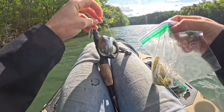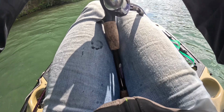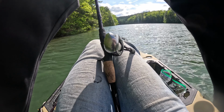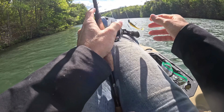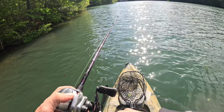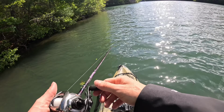All right, we're gonna run a little experiment here. Just see what happens. I'm out of those 3.3s in that color, so I'm gonna drop to a 2.8. See how that affects the bite. So 3.3's been getting eaten this morning. We'll see how the 2.8 does. Maybe the 2.8 will do a little better about them getting to eat the whole thing. Maybe that's why they're short striking and I'm barely getting a hook in them.